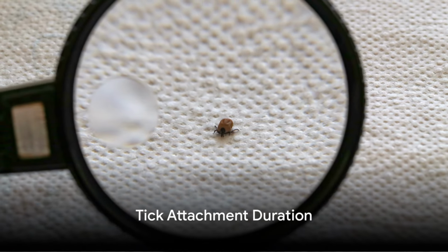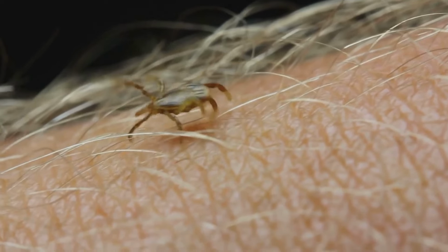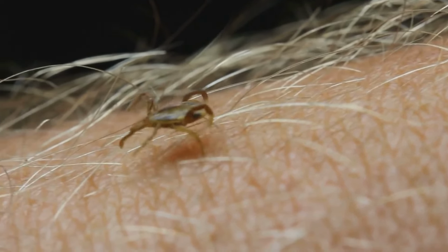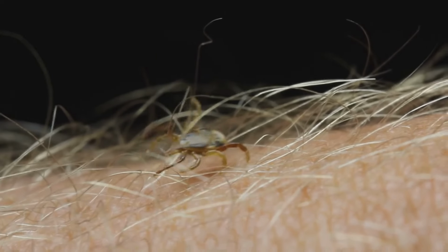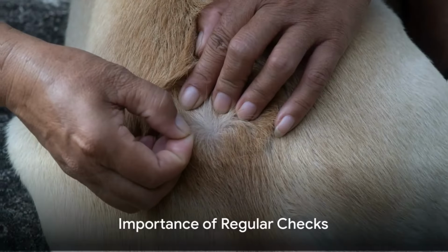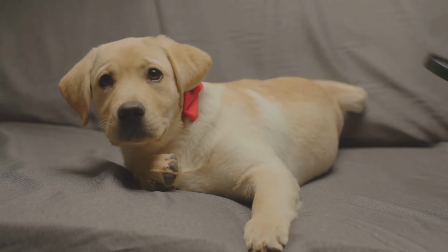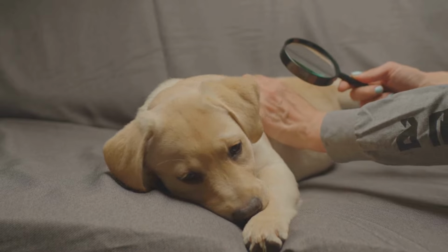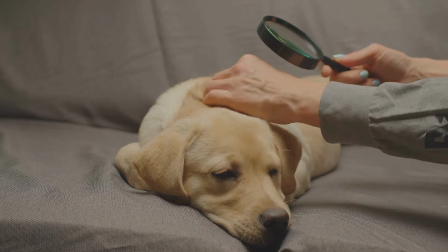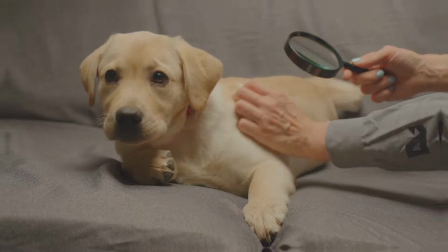Once attached, ticks can feed on your dog's blood for several days. The longer a tick is attached, the higher the risk of transmitting diseases like Lyme disease and Rocky Mountain spotted fever. Early detection and removal are critical. Post-walk checks: always check your dog after walks, especially if you have walked through areas known for ticks. Routine grooming: regular grooming not only helps in finding ticks early, but also in keeping your dog's fur free from tangles where ticks can easily hide.